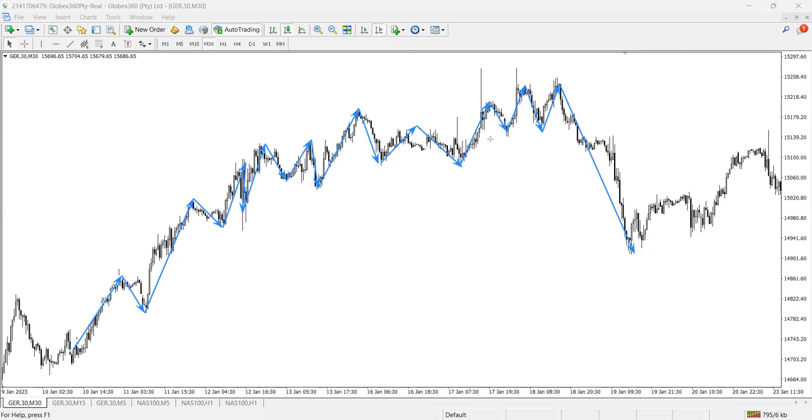Every time you get a double top, keep in mind that sellers are going to be stronger than buyers. 90% of the time when you see a double top, sellers are going to be stronger than buyers. And 90% of the time when you see a double bottom, know that buyers are going to be stronger than what? Than sellers. So for example, this is what I'm trying to say to you.